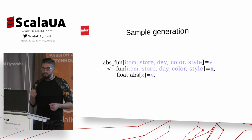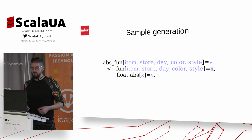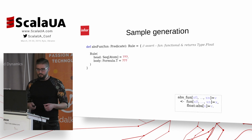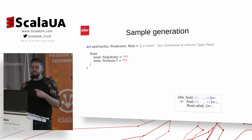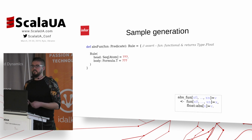And now, let's go to our example. So you remember we had this, yeah, which was problematic because it was written in LogiQL. And we want to have something like this. Okay, so let's write code in Scala, which will take some predicate and will build something which is, let's say, LogiQL. So let's create a function, let's call it ABS fun, which takes a fun predicate and gives us a rule. And this rule should model the LogiQL, which you can see in the right bottom of the screen. Is it clear, guys? We create a function which takes a predicate, this fun predicate, and want to build a rule which will encapsulate the logic of the LogiQL example snippet, which is on the bottom right.